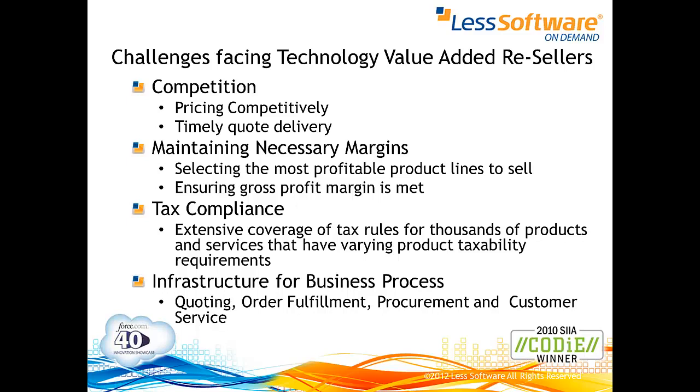The next challenge is establishing a margin and achieving it. In order to know what deal will be profitable as a value-added reseller, you need visibility into the gross profit margin at every step of the deal and throughout the fulfillment process. Without access to the gross profit margin, how can a reseller make informed business decisions about what product lines to sell and carry, or how to improve the sales process? It also enables the ability to compensate based on margin and not revenue, benefiting the entire organization.